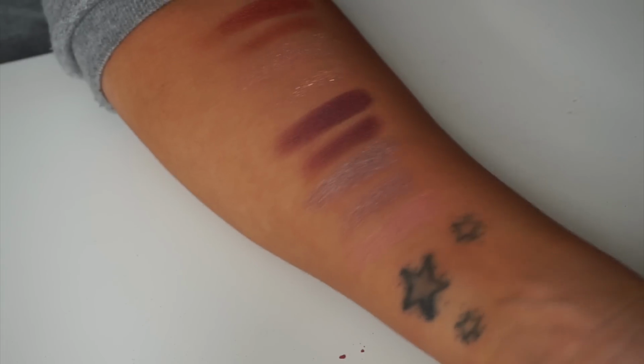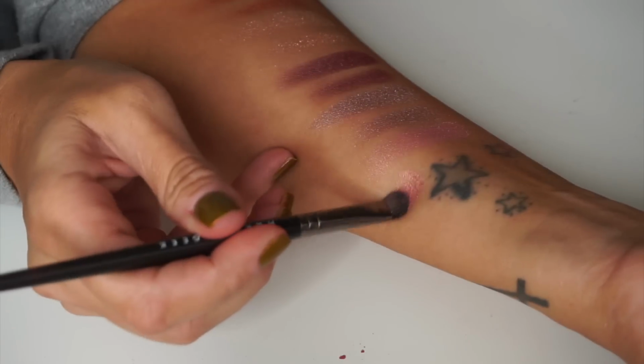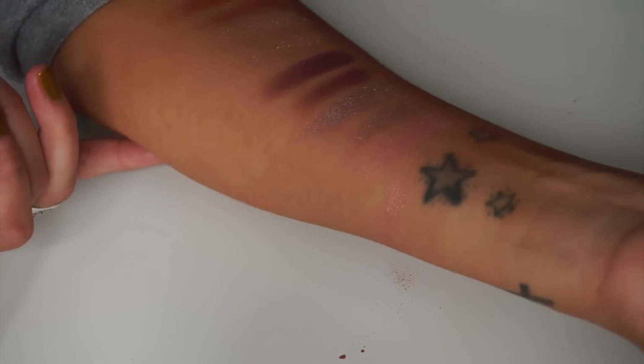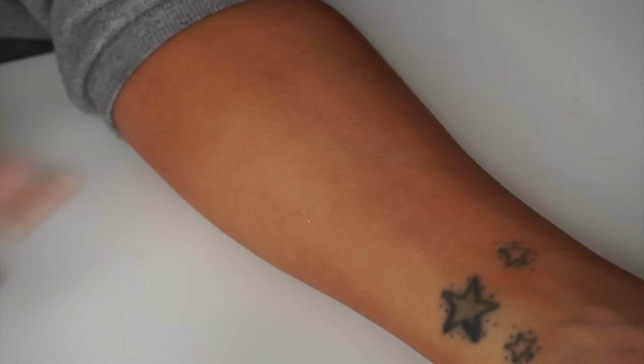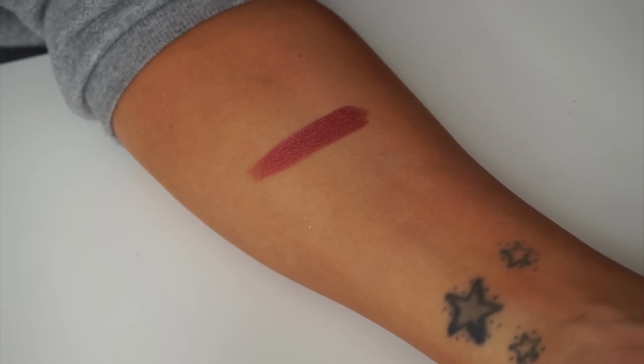Next one is Angelic. And you can see some of these shades do have fallout. I would recommend doing your eyes first before a foundation. I totally ran out of room. So I'm the worst, you guys. But at least you can see it swatched really well with a brush. But some of the shades do have fallout, so something to keep in mind. I don't like to do my eyes first, but with this palette, I usually do.